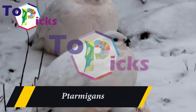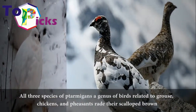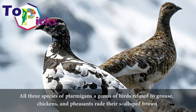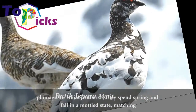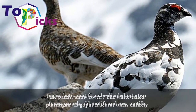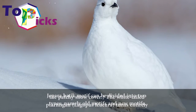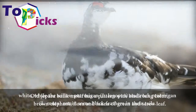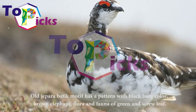Ptarmigans. All three species of ptarmigans, a genus of birds related to grouse, chickens, and pheasants, trade their scalloped brown plumage for white feathers. They spend spring and fall in a mottled state, matching the patchy snow cover. The white-tailed ptarmigan, Lagopus leucura, turns entirely white, while the willow ptarmigan, L. lagopus, and rock ptarmigan, L. muta, retain some black feathers in their tails.